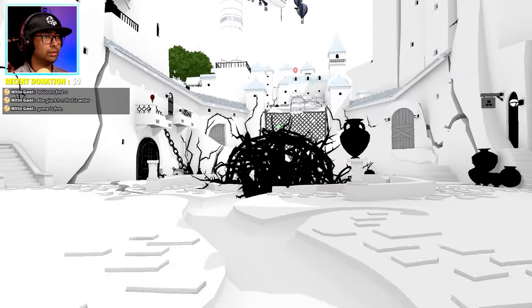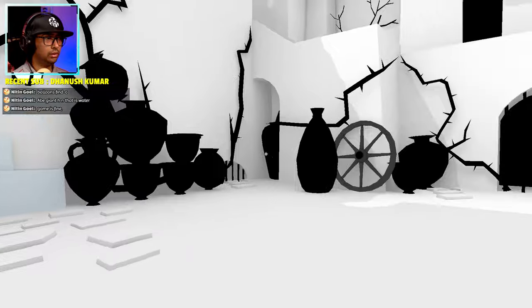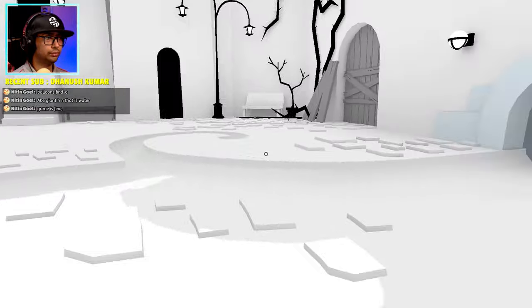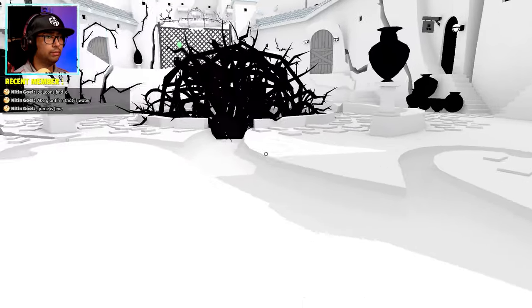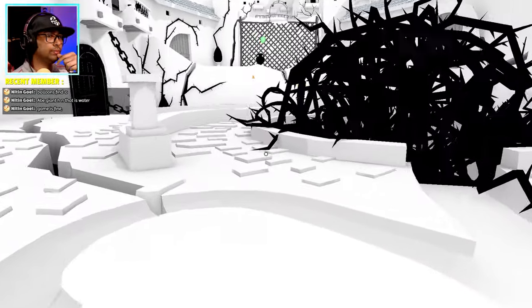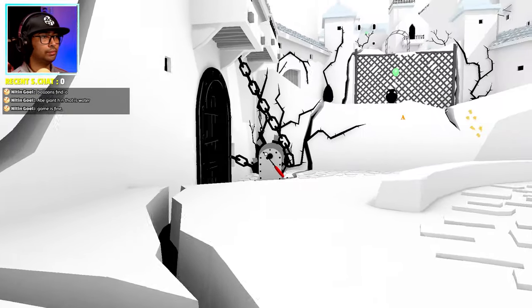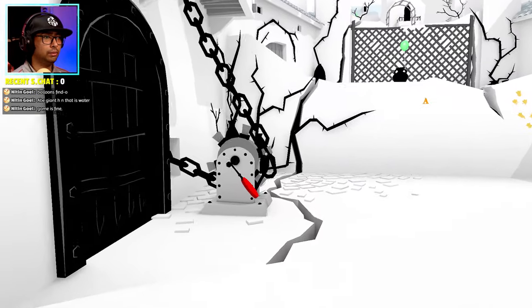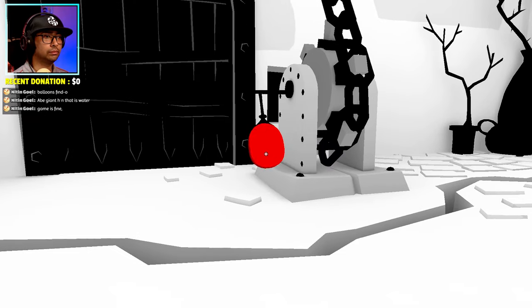Okay, this is some sort of courtyard, and I think I know what to do. I need to open this door so that water can come. Okay, but how do I activate the mechanism? By hitting this, I think.